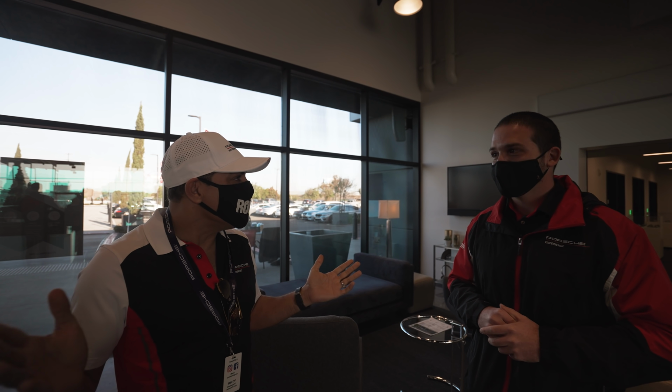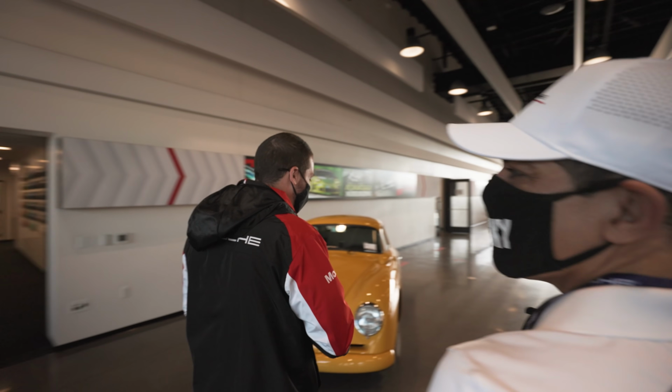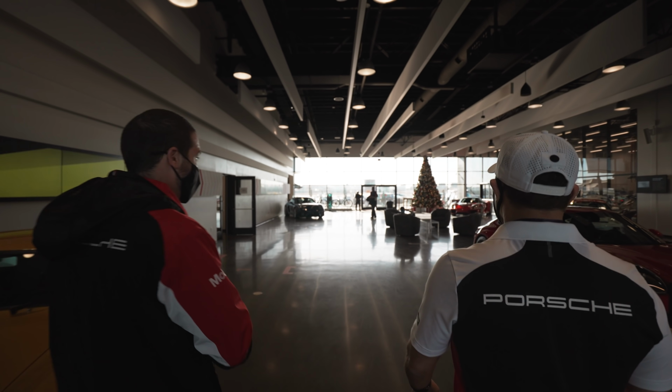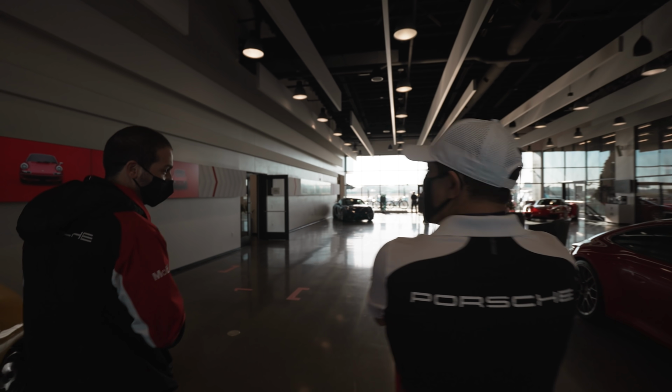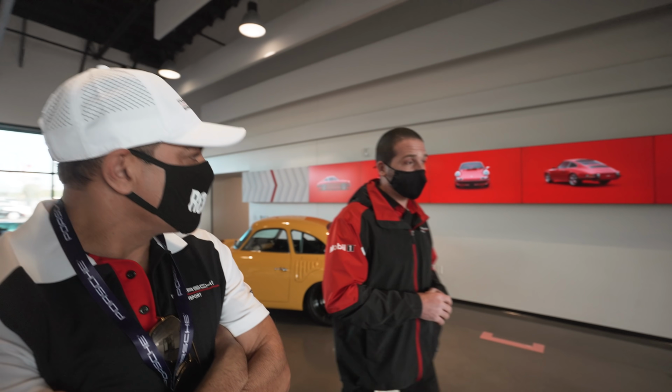This place is huge. It is. It's a 50,000 square foot building, a small little place with a big track. No. We have a 53-acre facility. This building alone is 50,000 square feet. The gallery itself that we are walking in right now is 6,000 square feet. I mean, it's a pretty large space.